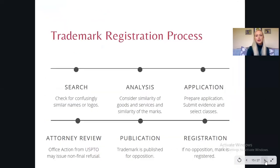Okay, so if you decide to register your trademark, it is a bit of a process. We'll go through this pretty quick, but first you want to do a search. Like I said, you want to make sure the business name is available. And then you want to conduct an analysis. You want to look at those names, and a trademark attorney can do this for you. Certainly if you didn't have the budget to invest in a trademark attorney, you could do this yourself. But there's not a red line. It really is a gray area. So it is helpful to have a legal expert help you with this step.